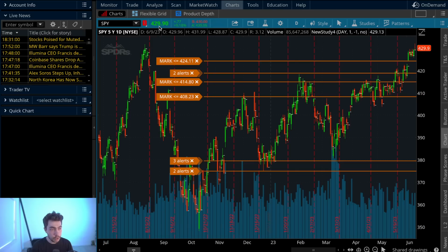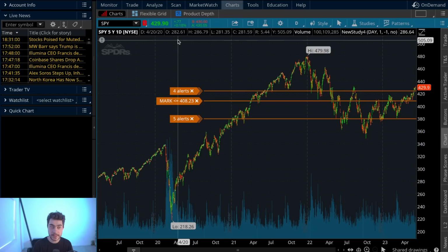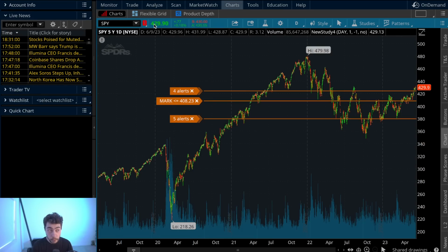But anyways, $429.90. That is going to be the closing price of Friday. The previous closing price is always a key level that we are interested in watching. Doesn't mean we're going to be trading it, right? Not all previous closing prices are created equally, but in terms of this previous closing price, it is nearly at 52-week highs. And this is what I want you to understand.